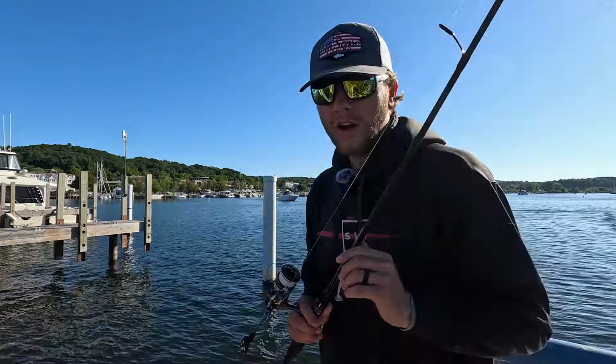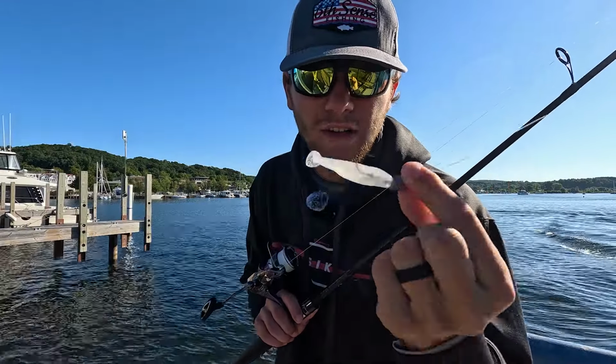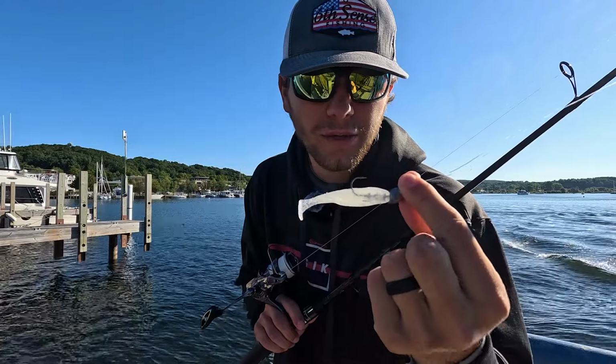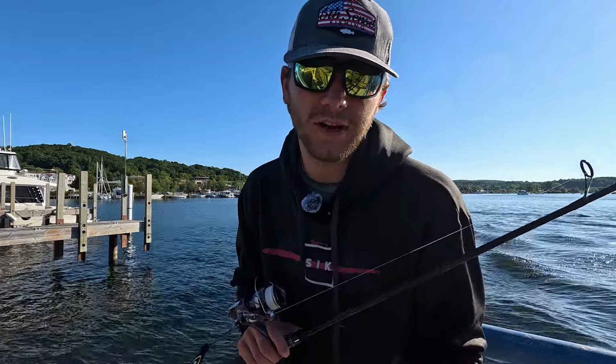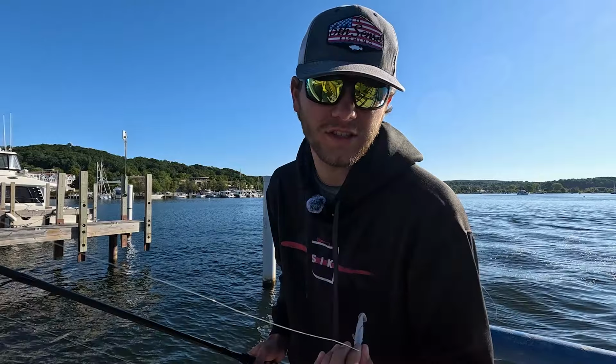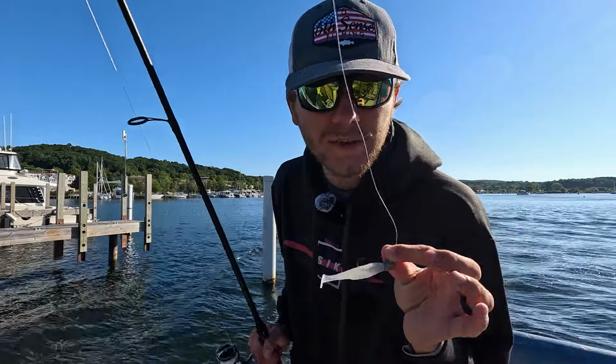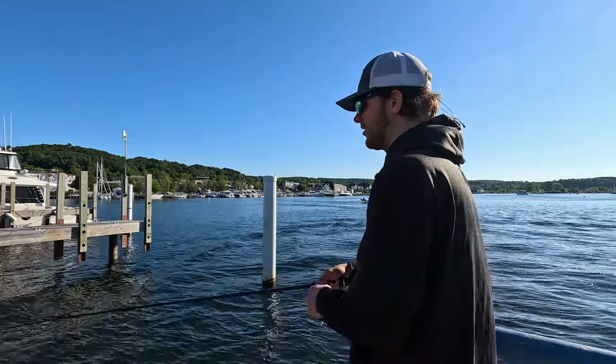Let's get after it. Alright guys, spot number 1, we're going to start off with this little 6 cents whale. Just a little white 3-inch swim bait. I should catch whatever's swimming around here, from bass to drum to catfish to even I've seen salmon chase this. So we're gonna start with this little swim bait and see if we can't get anything going right off the bat here.